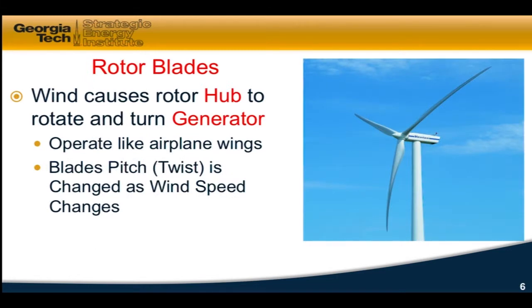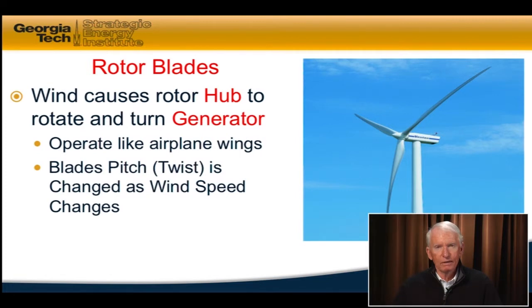But as I mentioned, the wind causes the rotor to rotate the hub, and it's just like an airplane wing, but in reverse. Rather than the propeller adding speed to the air coming over the propeller, it takes energy from the air and turns the shaft. The pitch of the blades will twist depending on the wind speed.